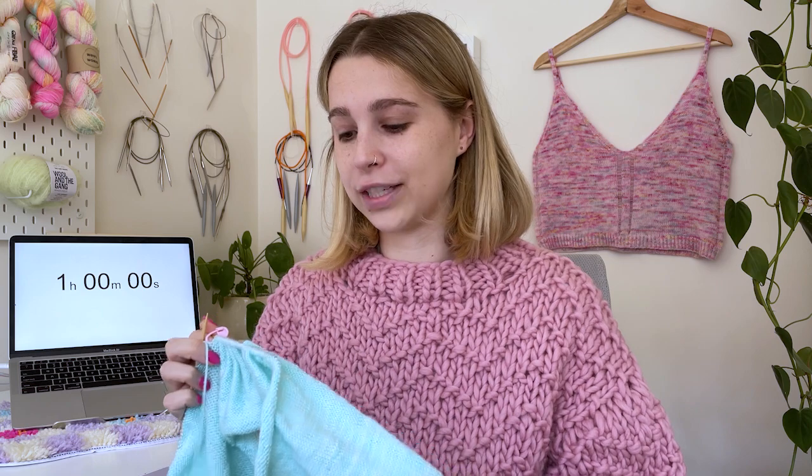I thought this would be a good project to try this challenge on because, using such small needles, I'm really curious to know how much I can actually get done in an hour. Like, what does 1 hour of knitting look like on this project?